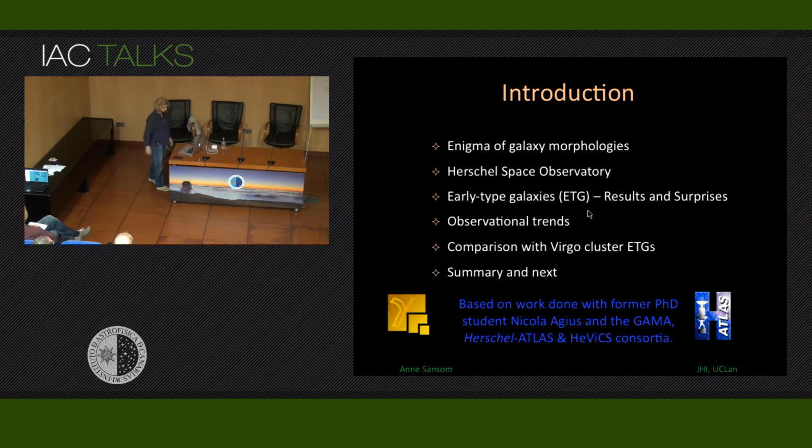So this is largely based on work I did with my last PhD student, Nicola Ajus, who was at UCLan with me. And we were working closely with various members of the GAMA consortium and the Herschel-ATLAS consortium, and a third consortium, which is those that observe the Virgo cluster galaxies, called HEVIX.